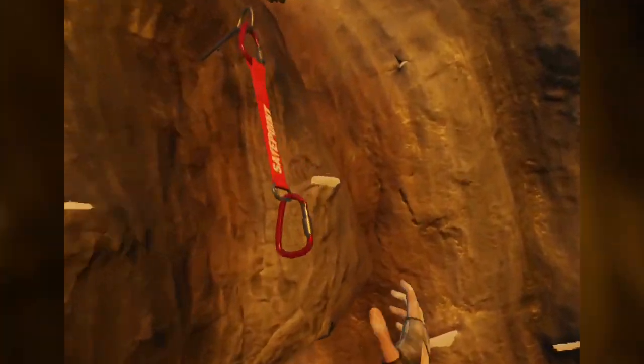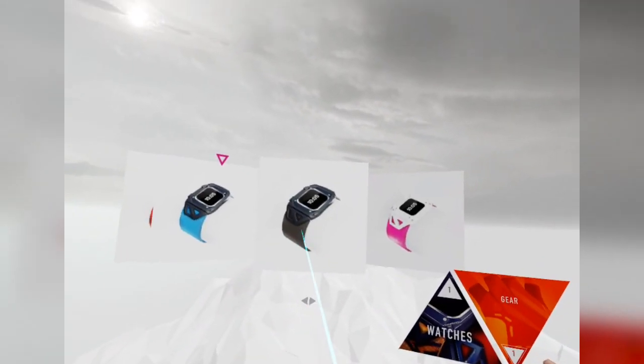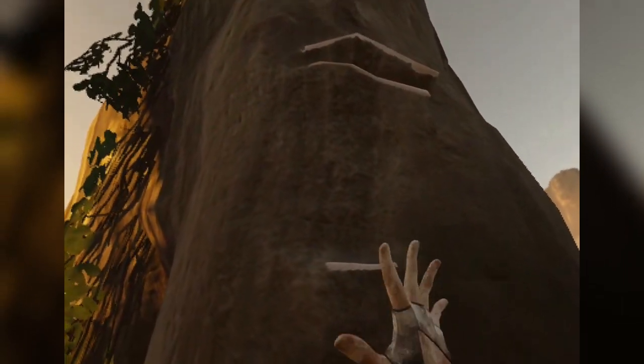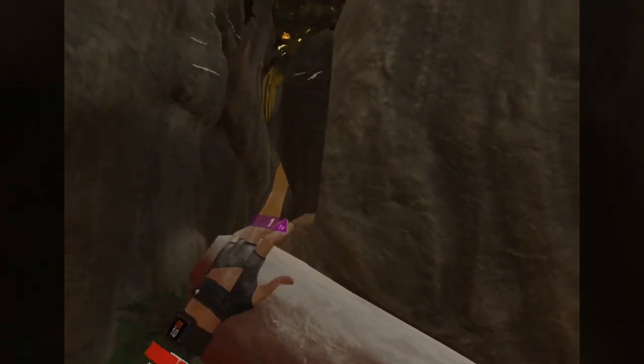There's tons of rewarding challenges. You also get swag like gloves, motivational bracelets, and even watches. And the game does a great job allowing for full customization of things like skin color and hand types for both men and women. Now, my arms get pretty tired playing this game. You know, kind of like a real rock climber. It's called The Climb, and you should check it out.